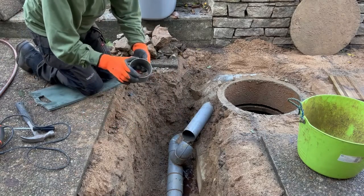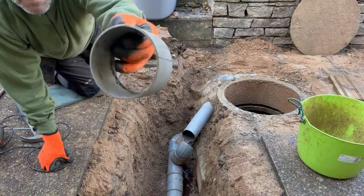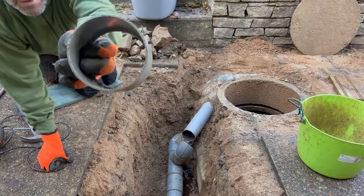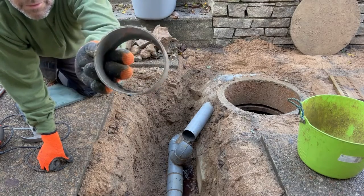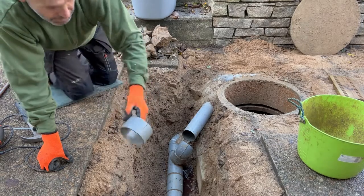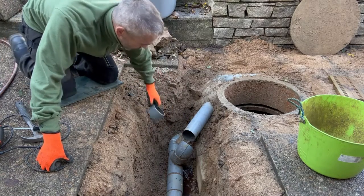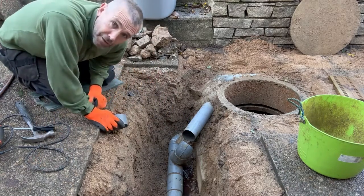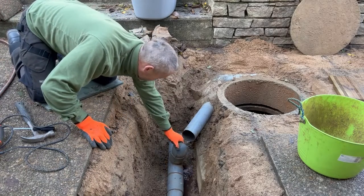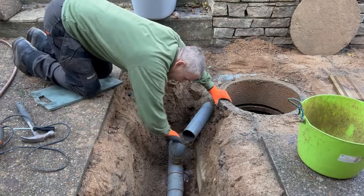So there we go, and if you look at that, I don't know if you can see inside it, it's not even been glued, but that stop on the inside is where the elbow, the bend, is supposed to go to. So we can reuse that. It's nice and clean. We can hopefully get a new elbow on there. And this doesn't even look like it's solid.